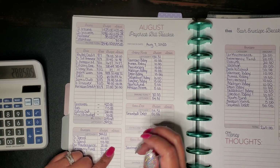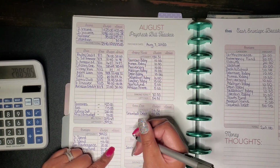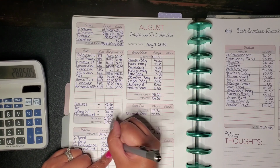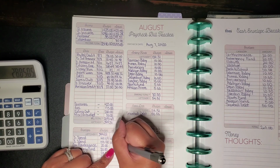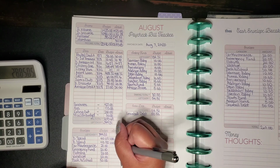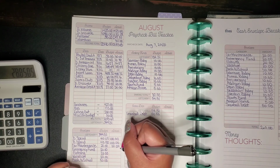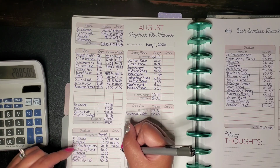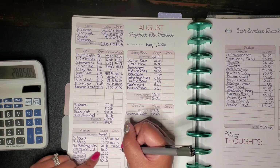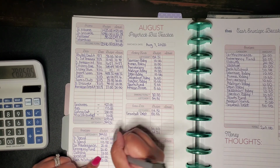So here, since my husband ended up having a little bit more extra and we did roll over quite a bit, we can go ahead and do our usual $100 for each. Car maintenance will still be $20. Again, once all of my kids go back to school, then I will be switching the back to school and car maintenance amounts. That way we can start building up our maintenance a little bit quicker. So here all the numbers will still remain the same.